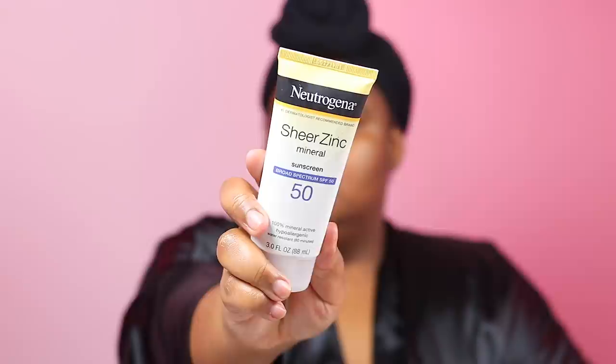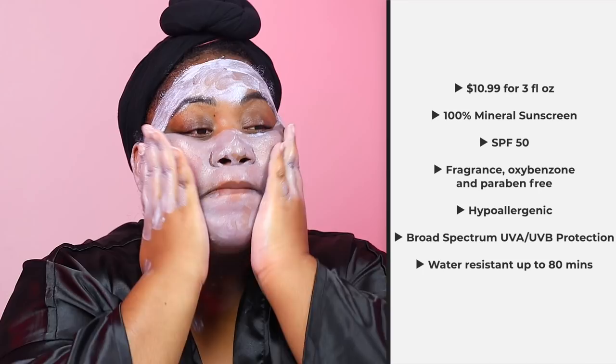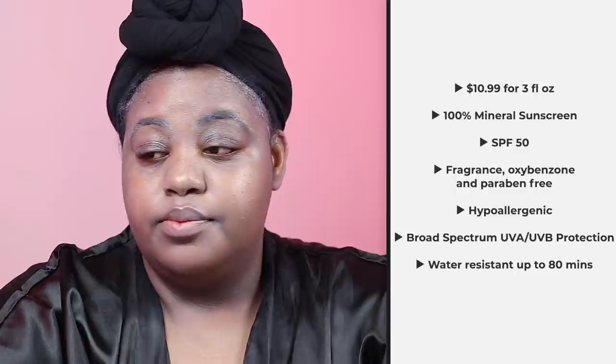Now let's move on to Neutrogena. This is the Neutrogena Sheer Zinc, another mineral sunscreen. I was trying to get a good diverse mix for y'all. This is SPF 50. It retails for $10.99 for 3 fluid ounces, so a bit over $10, but still in and around the $10 range, so not bad. It only uses the physical filter zinc oxide at 21.6%. I would say that this is horrible.